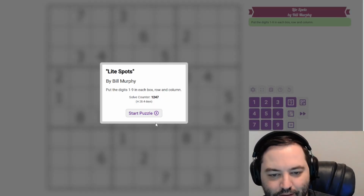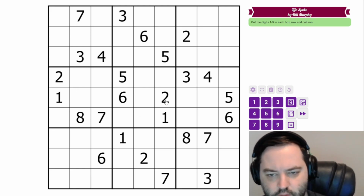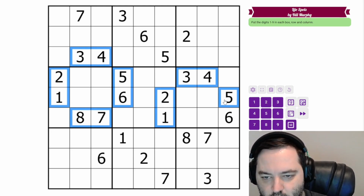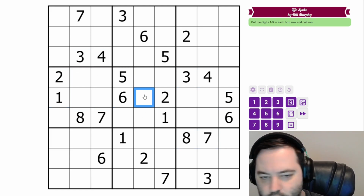Anyway, second puzzle is Lite Spots. And just like the first puzzle, we're going to start in the central band. And notice Bill has given us these lovely sun patterns. I'm always going to think of these as suns. But yeah, 1 through 8 on each of these circles. There's no 9 in the grid. Something to keep in mind.